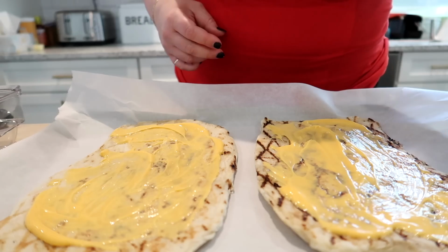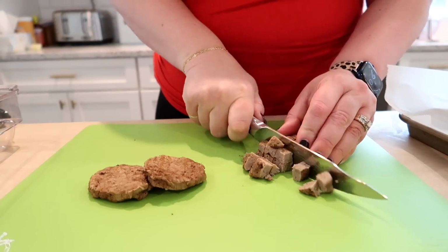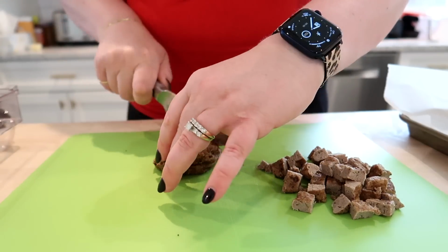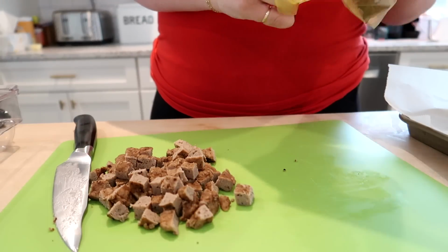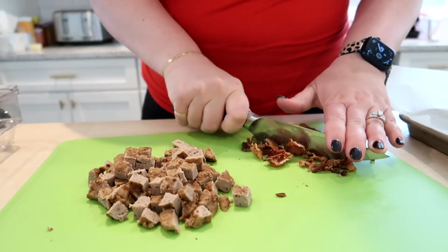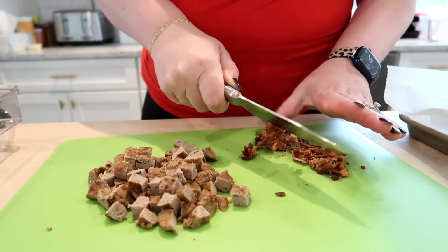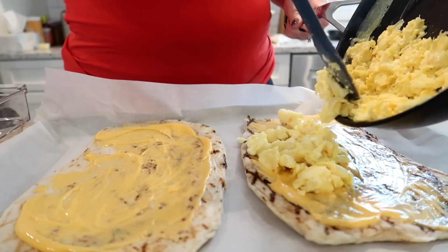Another thing you can use for sauce on breakfast pizza is sausage gravy. That works really well too. And then I went ahead and cooked up some of these turkey sausage patties. These come frozen, but they're already pre-cooked, so they're super quick just to dice up and throw on there. And then I had a little bit of cooked bacon in the refrigerator as well that I needed to get used up, so just going to chop that up as well.